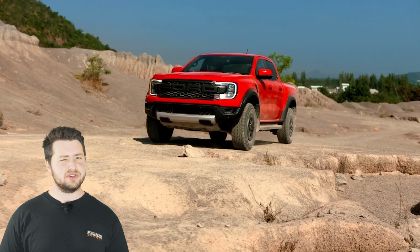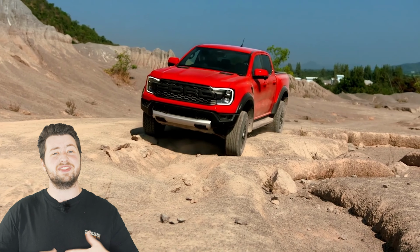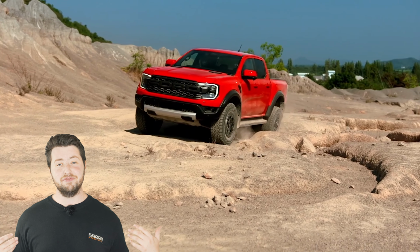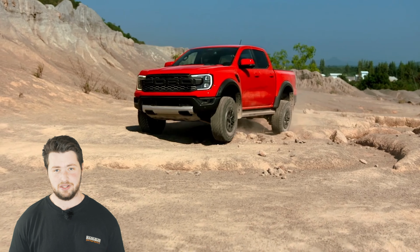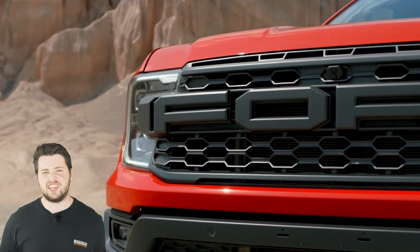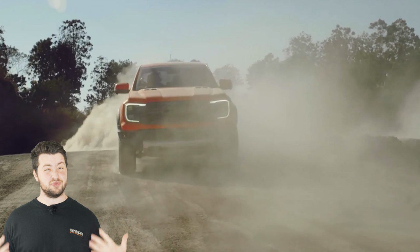Starting with the exterior, I will be the first to admit that right now I'm kind of preferring the looks of the last Raptor. Thankfully though, looks are subjective and therefore my opinion frankly is irrelevant. Up front you get larger Ford lettering in the grille to really scare the neighbors' kids, and the new C-clamp lights on the sides look really damn cool.